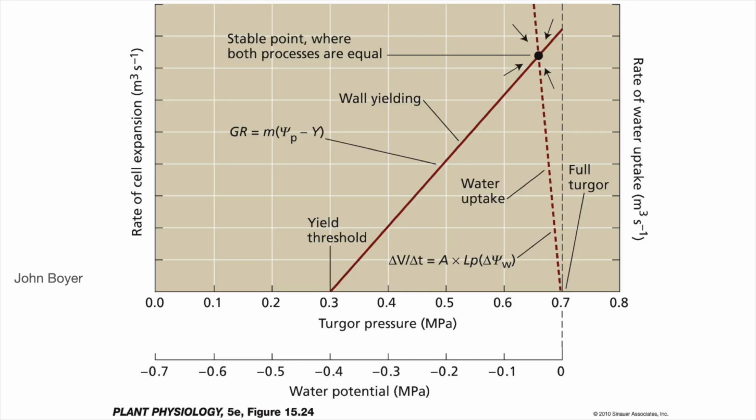John Boyer further developed the Lockhart model by combining these two separate equations into what is known as the combined Lockhart equation. But before we get into that, let's look at these two equations in a graphical sense.